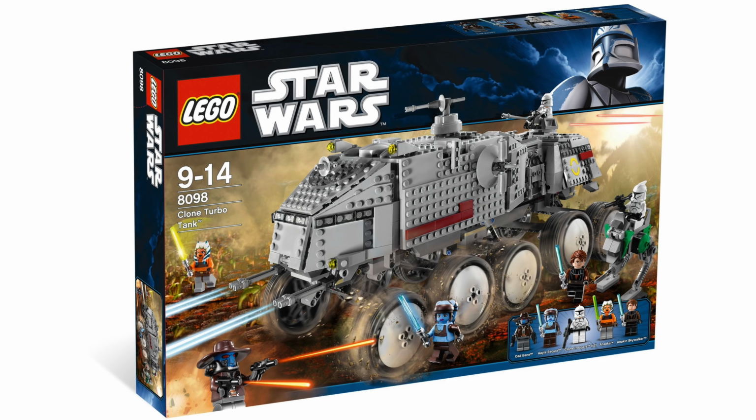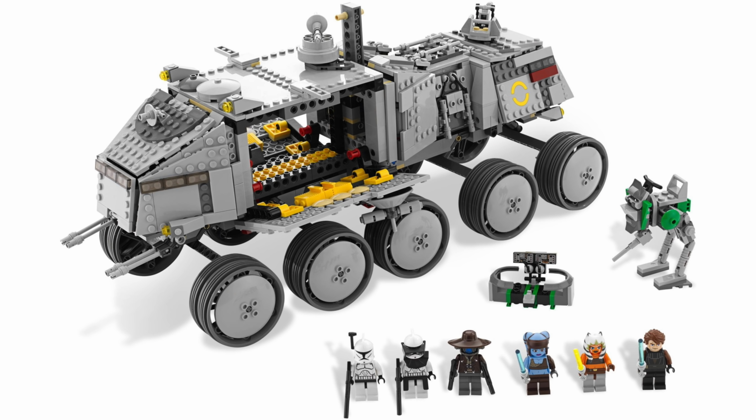Honorable mentions for 2010, I have to give it to the Clone Wars Clone Turbo Tank. This is by far probably the best iteration of the set that we've gotten thus far. It beats out the 2015 version by a long shot. It's probably about the right size for the playset.